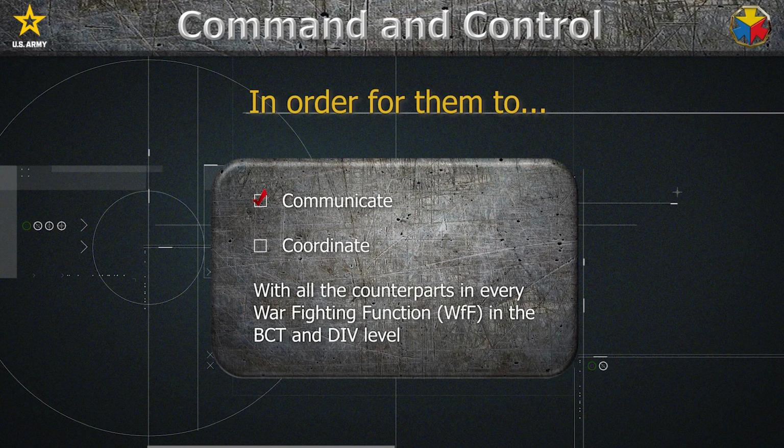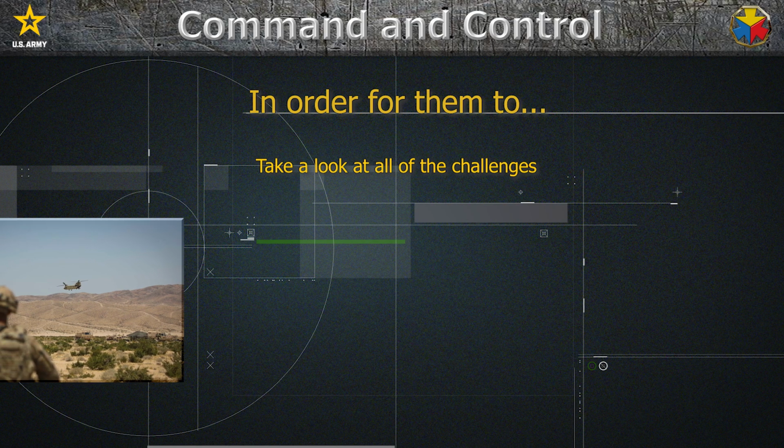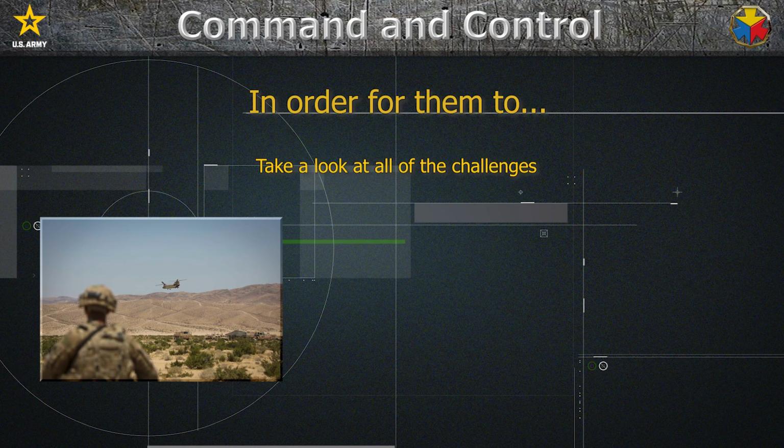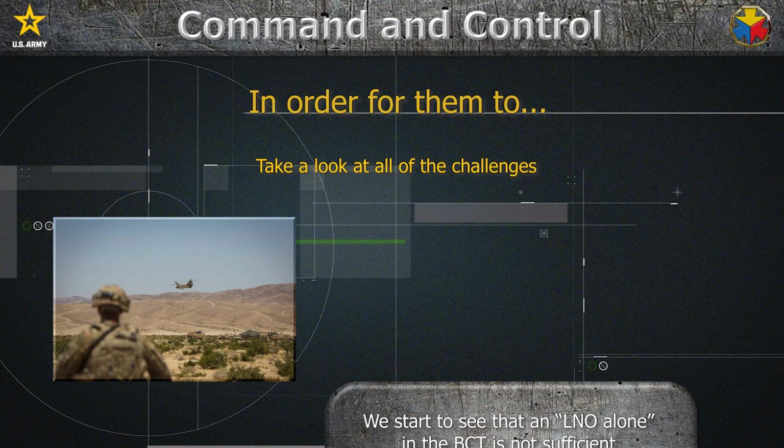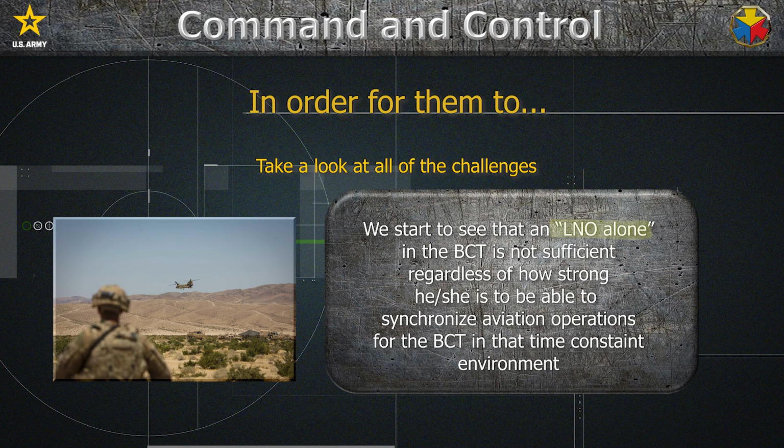And that forces the aviation task force to now revert to only one of two JCR TAC kits that's on their MTO in order for them to be able to communicate and coordinate with all of the counterparts in every warfighting function in the BCT and the division level. And as we take a look at all these challenges that prohibit aviation integration into BCT scheme of maneuver at 150 kilometer distance, we can start to see that an LNO alone in the BCT is not sufficient really, regardless of how strong he or she is, to be able to synchronize aviation operations for the BCT in that time-constrained environment.